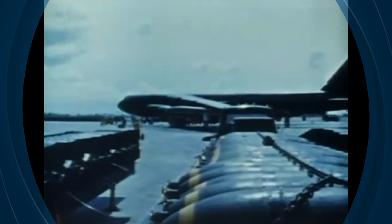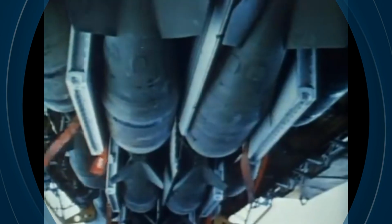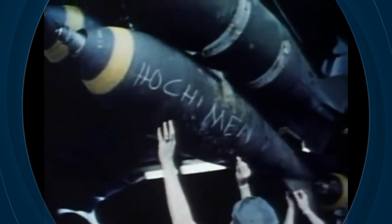Amen. The B-52 Stratofortress, originally built to deliver the atomic bomb, shapes the conduct of the Vietnam War. Its enormous cargo capacity is adapted to carry up to 100 bombs. Its main purpose is to destroy communist base areas.